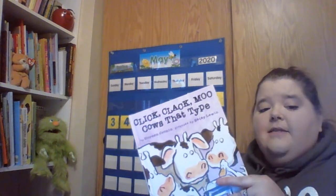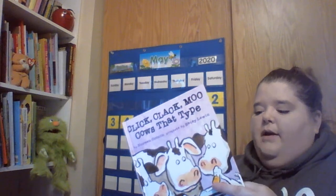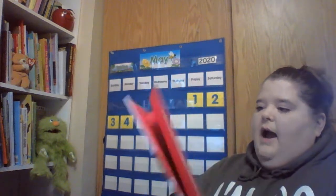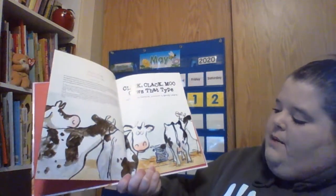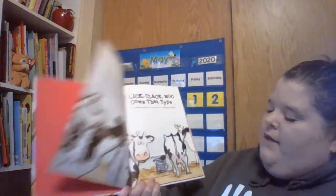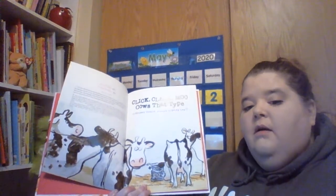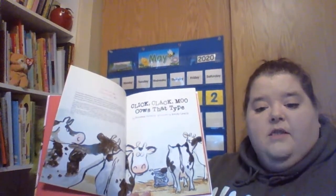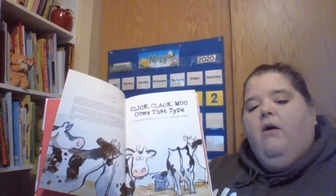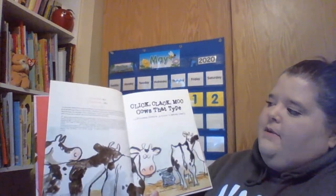Well, back in the day, before we had computers, we had something called typewriters. So these cows are using a typewriter that is like your keyboard on your computer, and it goes right onto paper instead of going on the computer and then printing it out. They type it right onto the piece of paper. So let's see what happens in this book.